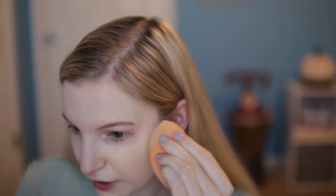I've gone back to my Born This Way foundation from Too Faced. I don't know what it is about it, but I just love this foundation so much. It's such a good go-back-to foundation, or a holy grail foundation, basically. Even if you can't find a foundation that you're really loving, you have that favorite that's always been sitting in your drawer for a while. That's kind of what this one is for me, you know.